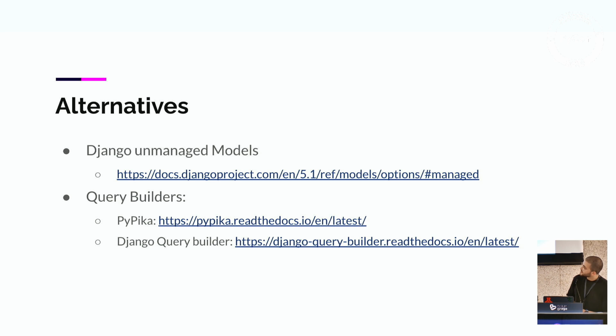One of them is Django unmanaged models. It's a pretty great feature provided by Django. Once you're defining your model, you can set it as unmanaged. What that means in the end is that when Django looks over your models to understand which migrations it needs to build and execute with your database, it will skip these unmanaged models because it assumes that you're the one managing them, right?